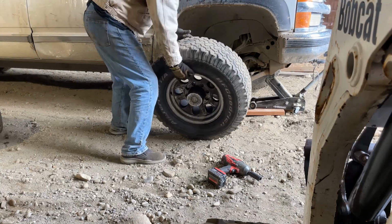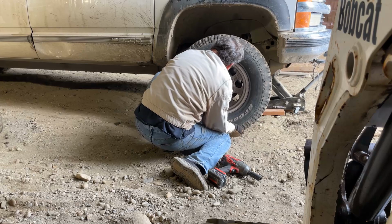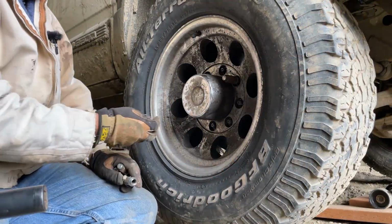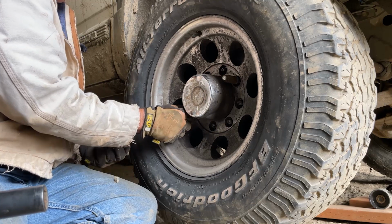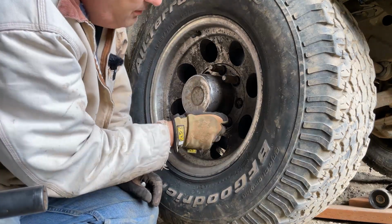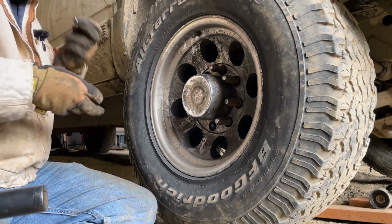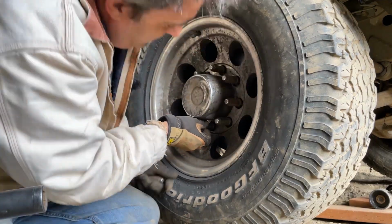Off with one, on with the other. Get these zung on, because I'm sure zung on is a word or phrase. And if it isn't, it is now. I already have a little bit of lube on the threads left over from the previous tire change, and it looks like it was still wet, so I'm not going to bother spraying some more on. Maybe next year I'll end up putting a fresh set of tires on.